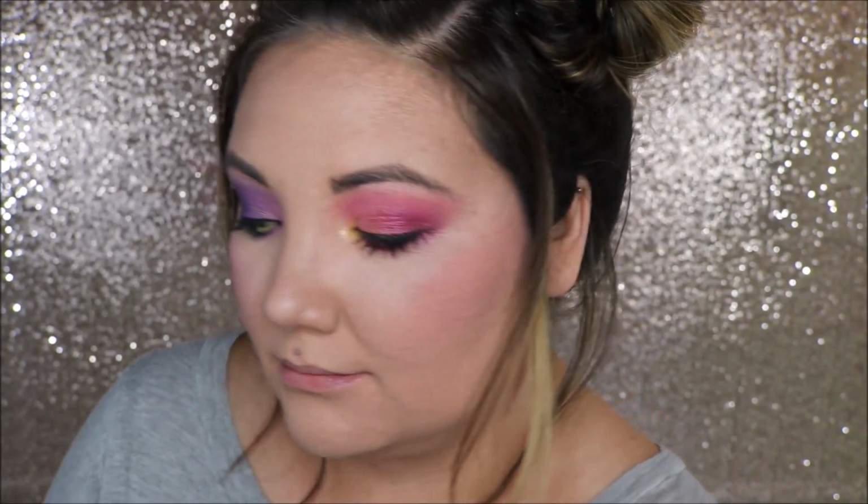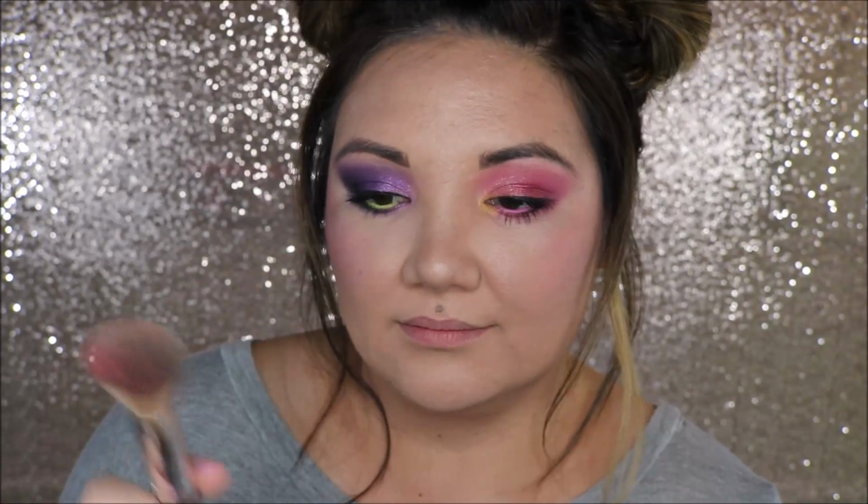I could see myself using both of these colors quite frequently, honestly. Like throwing it into a bag and going on vacation. I like this. I like both of them. I would highly recommend the blush already.